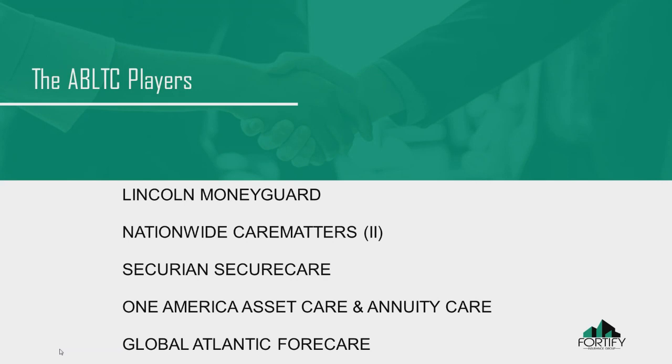Nationwide has a product called Care Matters, and they just recently released Care Matters 2. You've got Securian's product out there called Secure Care. You got One America with their Asset Care and Annuity Care. And then you do have the Global Atlantic for care.